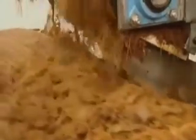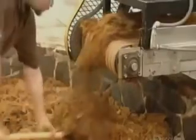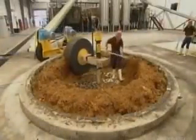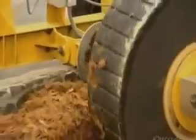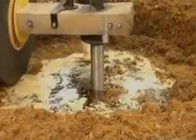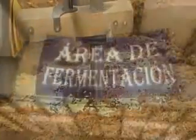The baked agave piña now spills into a shredder that rotates to tear the fruit into long, thin fibers. The fibers exit onto a conveyor. The shredded piña lands in a pit where a worker forks it up and moves it into the path of a huge stone wheel called a tajona. Operated mechanically, the tajona wheel turns to crush the fibers and squeeze out the precious agave nectar. It takes 2 hours of crushing to extract all the juices.